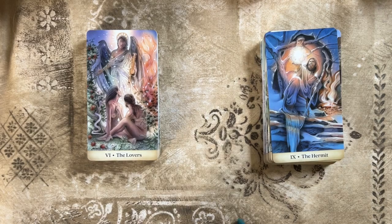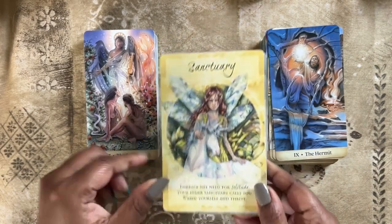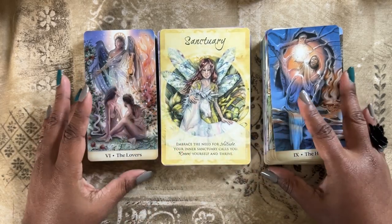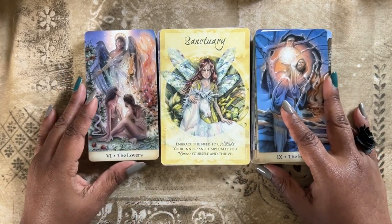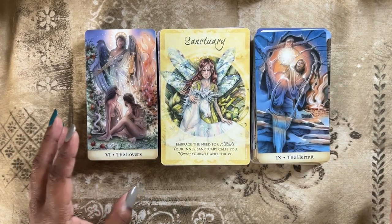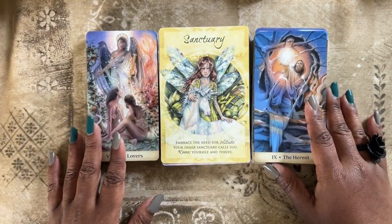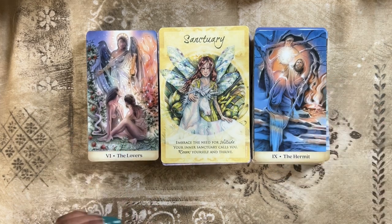And this is also a US Game Systems oracle. I don't know if it's out of print or not, but Jody Bergsma has another deck by them. It's the Animal Spirit Oracle. It's the same artwork. So it's a different deck because it's animals, but it's the same artist. But I think these might look nice together. So let's take a look.